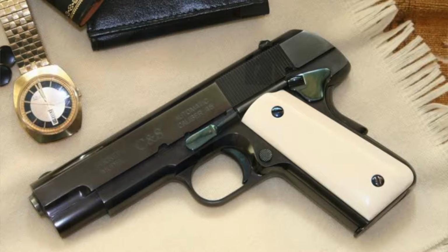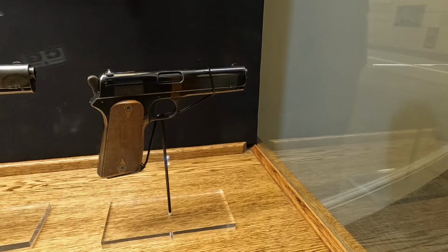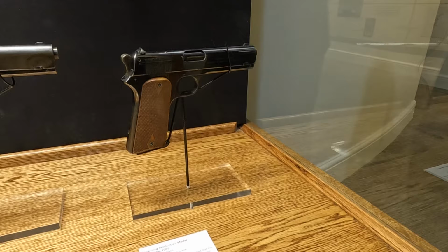And real quickly, I do want to also point out that is the nicest 1905 I've ever seen. It's very nice. It's got the original Colt bluing. That's very typical Colt bluing. That niter bluing is gorgeous. I'm at a loss for words. What a gorgeous pistol. That pistol is probably priceless. Yeah. It would be very, very difficult to put a price on.